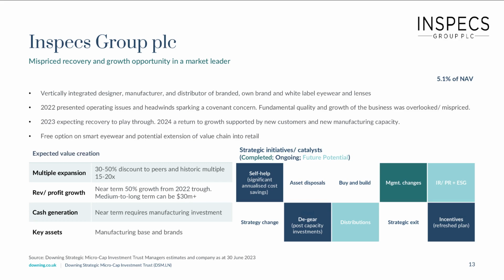And the issues at the lens facility at the Norval site, we think those are now mostly sorted, with customers and volumes now coming back into that site. That was a $5 million loss last year, and we think that will get close to washing its face this year.